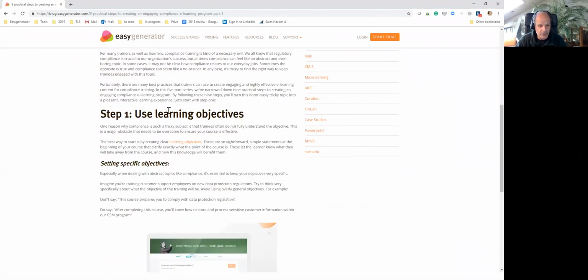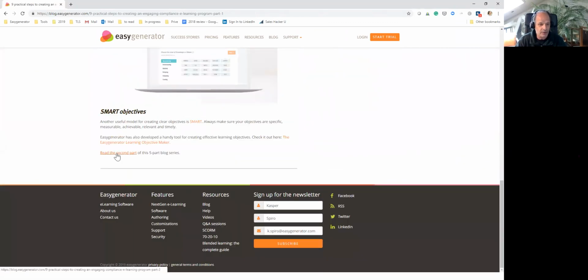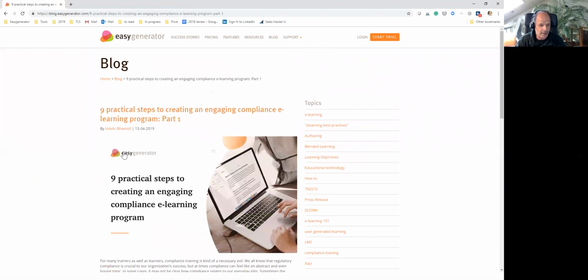The first one is use learning objectives and how to create them. And then you can just go to the second part and we'll go over all 9 tips. So on the website, you find more information. Partly it's the same information I just gave you today, so you can read it over and have a bit more detail, and partly there are some extra tips as well.